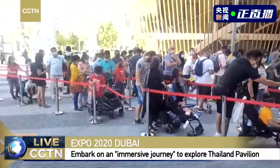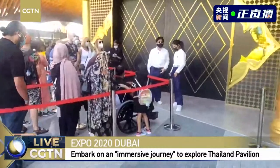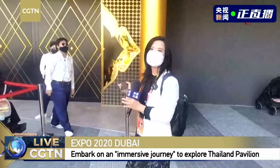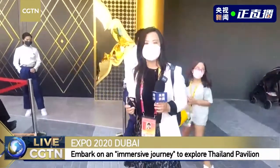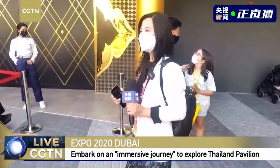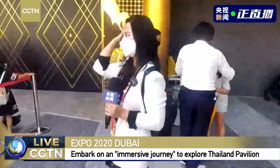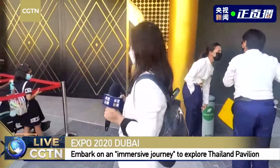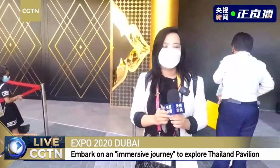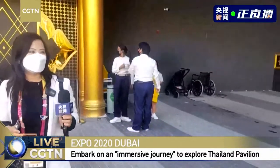And in front of the entrance, there are very long lines, which means the Thailand Pavilion is one of the popular ones in the World Expo. There are 4 halls inside the pavilion. We are now waiting for the opening of this pavilion. Every hall has different thematic exhibitions in the forms of multimedia and images. Let's wait for a moment for its opening. According to the staff, there are about 3 more minutes.